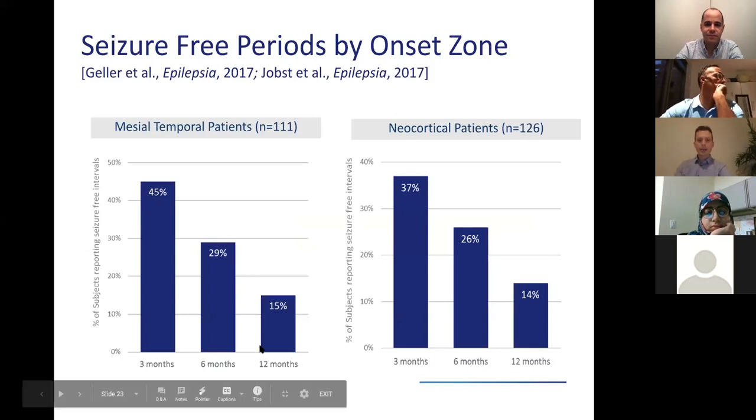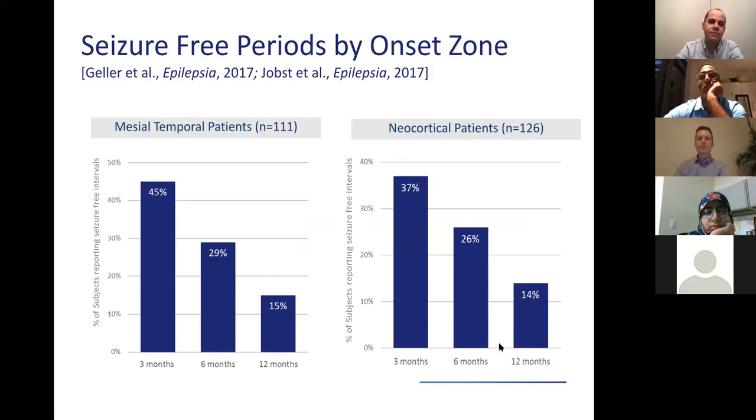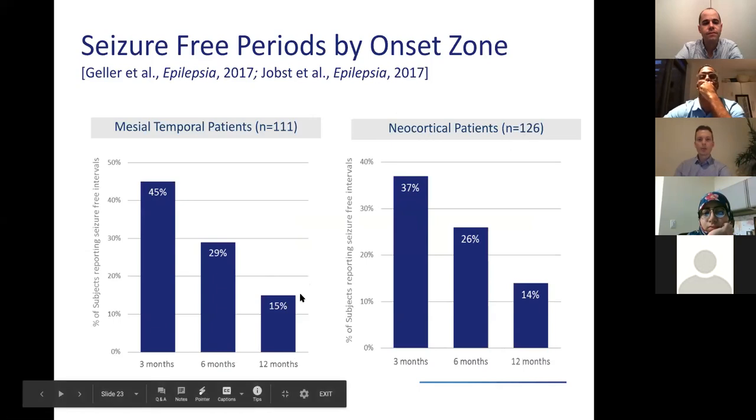And this right here, the 15% and the 14% in the lower right-hand corner, are what we call super responders. And right now, a lot of very, very smart people are trying to work on how we get everyone else to be in that group. What is it that we are doing, or what is it that's happening with the super responders that is not happening with the other patients? If we can get everyone into this group, I do not mean to sound sacrosanct, but we may never do resective surgery or ablative surgery again.